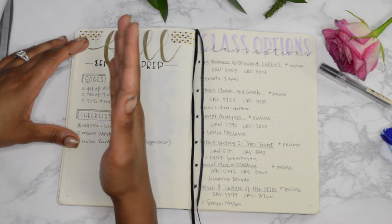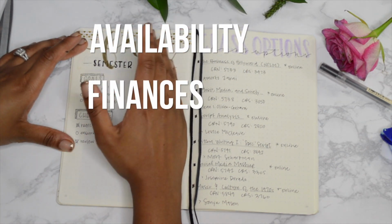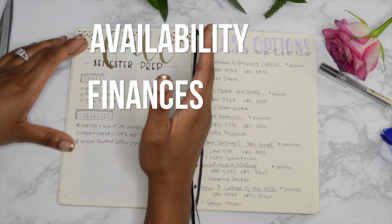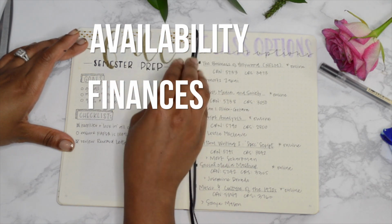And that's basically availability, how many classes are you going to be able to take, financial aid, so making sure you have all your money in order because you can't go to classes without paying. Hopefully that is something of the past in our future.